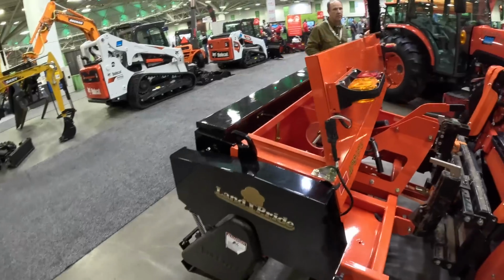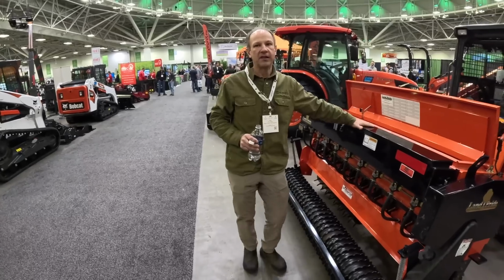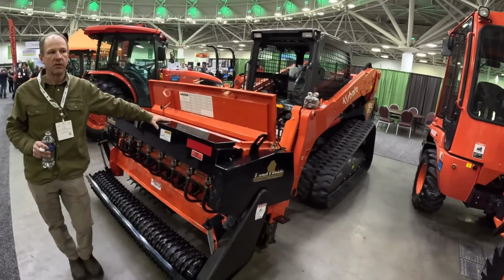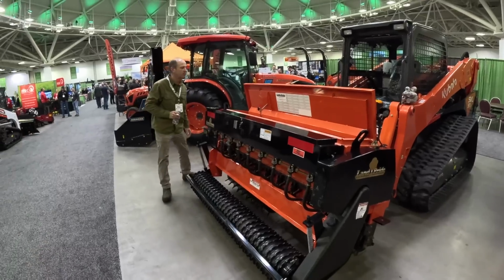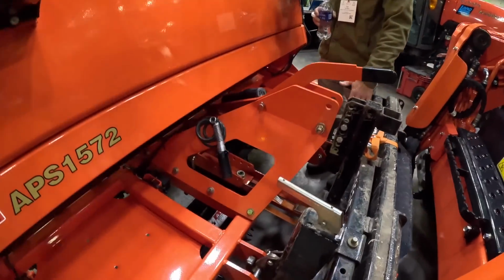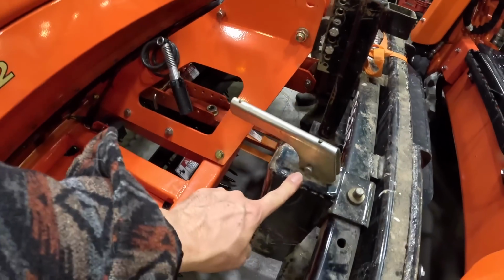Well, wait a minute. So you've got to run this backwards then. Typically, we would run this on a tractor, on the back. Yep. Okay. So this is just a 3-point hitch adapter that you could put any 3-point attachment on. Well, look at that. We're looking at this now.